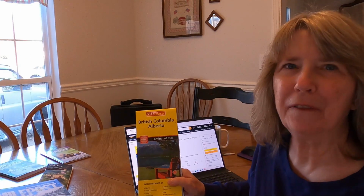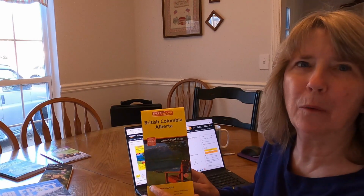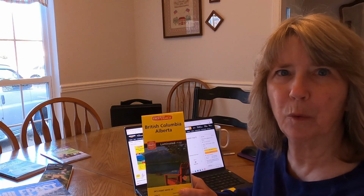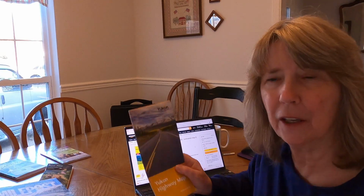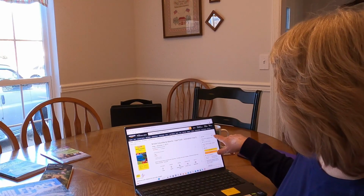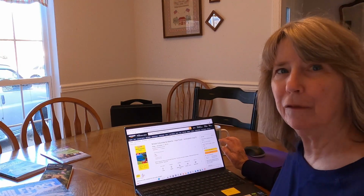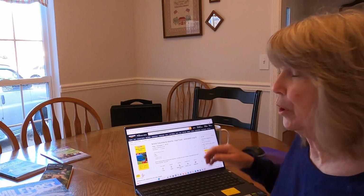We did try to get some at gas stations and they were difficult to find. One of the maps that we found very, very helpful was this laminated British Columbia, Alberta map. I wasn't able to find one for the Yukon as well. You can stop at an information center and get a copy of the Yukon road map, and that'll be very helpful to you. You can purchase this laminated one online from Amazon. It is $7.95. They only have 7 left. Hurry up and order soon if you'd like to order one before you go, or you might be able to find one as we did in, I think, a gas station.